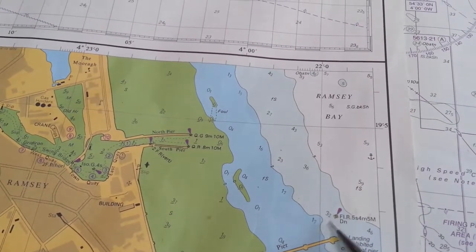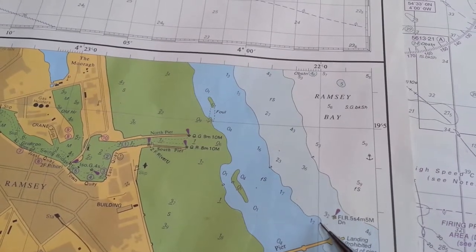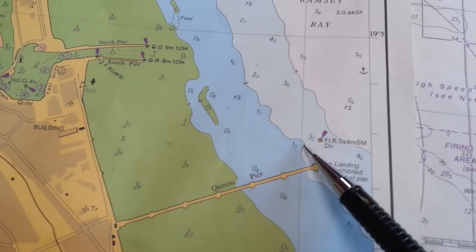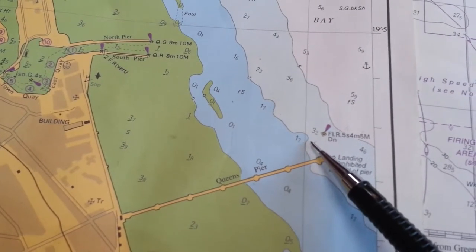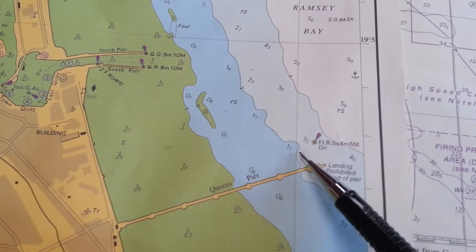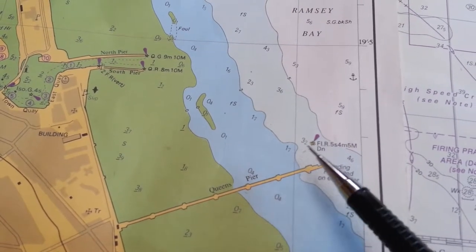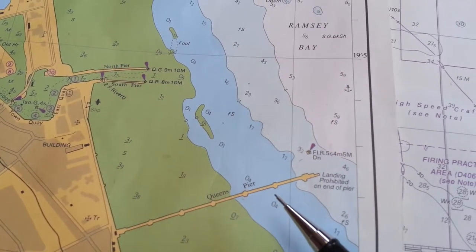From our recce, we know that the mooring buoys are just here, in around the 1.7 metre line. So it's going to be a bit on the risky side because our boat is 1.6 metres. But because of the tide, we should be okay there. But it's still going to be a little bit risky at 1.7 metres. Our boat's 1.6.